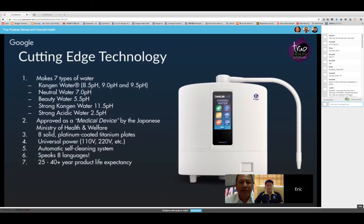And just rinse them in the 11.5. The other water that we really, really enjoy is the strong acidic water. It's called a 2.5 water. And this water can actually, we've got lab reports. I've seen these, it came out a few years ago, how this 2.5 water can actually kill germs and bacteria, salmonella, E. coli. I've seen an EPA lab report, Eric, and I was just blown away with that 2.5 water.